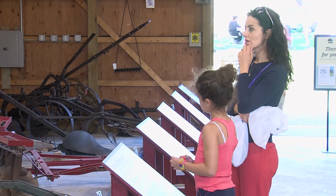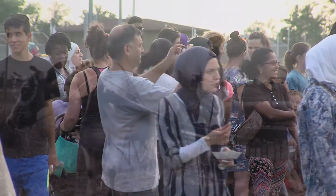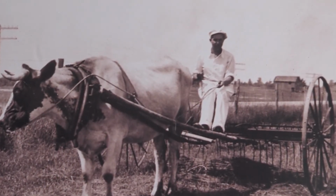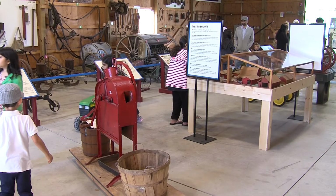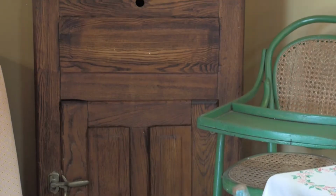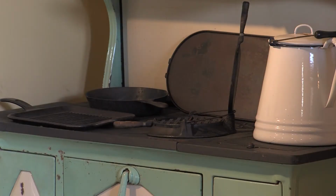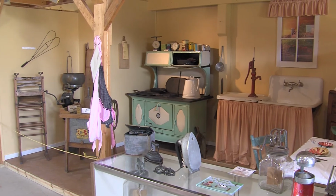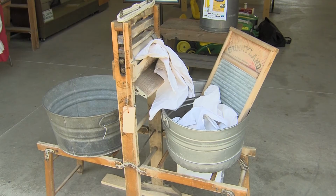Most people that live here have moved here since the 1970s, and the community is now over 90,000 people, and they don't realize what it was like years ago. And we feel that this is very important to help preserve and show them what life was like many years ago in this exact same area. To cook on an old stove that was fueled by coal or wood when they didn't have gas or electricity, what it was like to wash clothes by hand with old wringing machines.